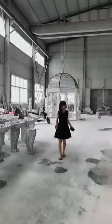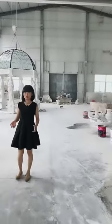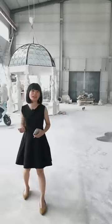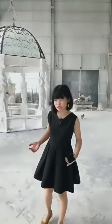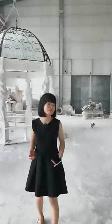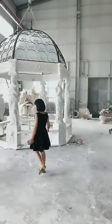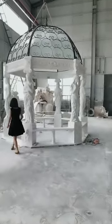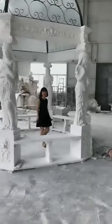Now here we have already finished a gazebo for an ethical client's house. He just wants to build a dream house for his two kids and wife, and he worked for a long time, and he thinks that we deserve a beautiful house for my family to enjoy our time. This gazebo is about 3.6 meters in diameter, and the height reaches 3.2 meters.